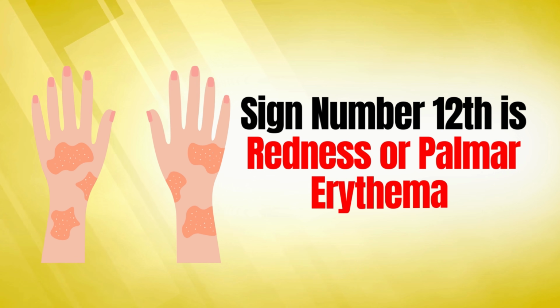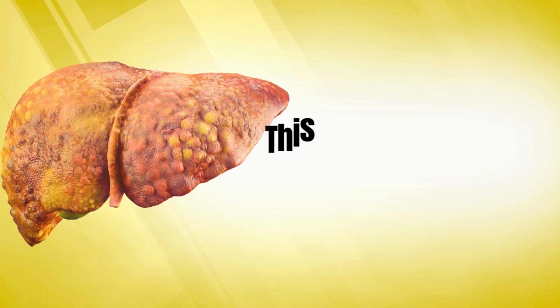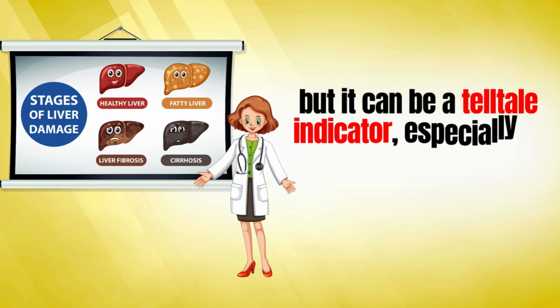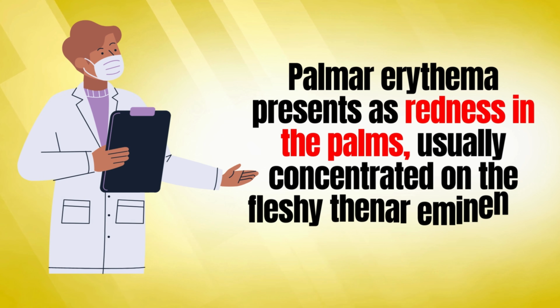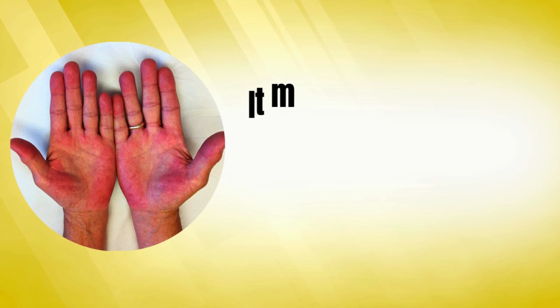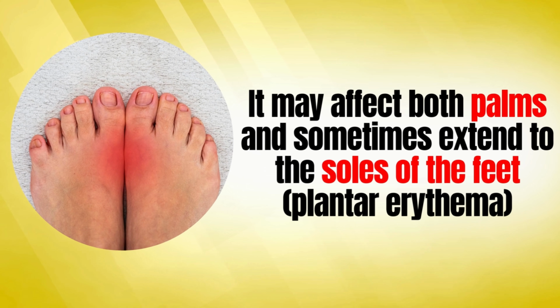Sign number 12 is redness on the palms of the hands, or palmar erythema. This is a less common sign of liver damage, but it can be a telltale indicator, especially in cases of advanced liver disease like cirrhosis. Palmar erythema presents as redness in the palms, usually concentrated on the fleshy thenar eminence at the base of the thumb. It may affect both palms and sometimes extend to the soles of the feet, known as plantar erythema.